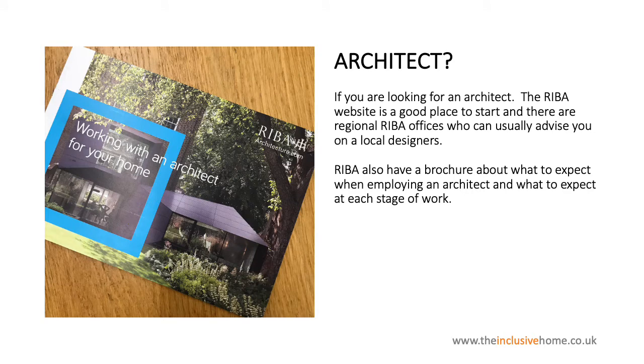If you're looking for an architect, the RIBA website is a good place to start, and there are regional RIBA offices who can usually advise you on local designers. RIBA also have a brochure about what to expect when employing an architect and what to expect at each stage of work.